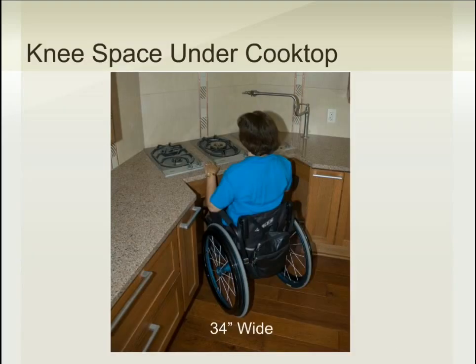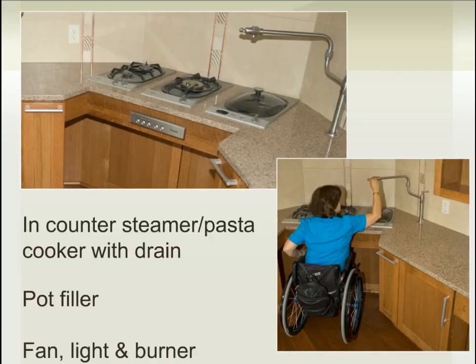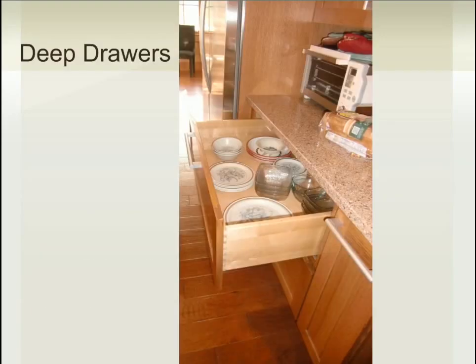Here I am with the cooktop showing the knee space, which is 34 inches wide. All the controls are up front, and it makes this easy for me to cook all the meals. A little more detail about that cooktop. You can see that the fan and light control are at waist level. We also have the pot filler there and a beautiful Encounter steamer and pasta cooker that has a drain built in so the hot water goes right out of it. That's been real convenient for cooking lots of meals.